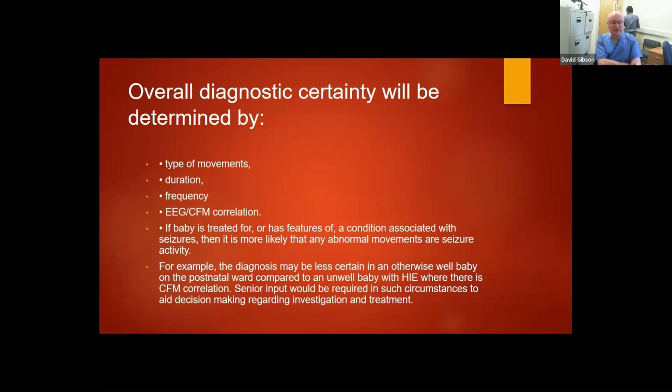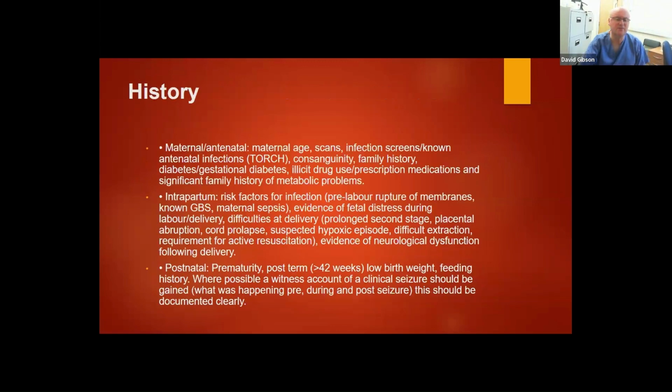So obviously where we have a clearly unwell baby with HIE, where there is CFAM correlation, we can be clear that this is the reason for it. But beyond that, we've got to look a little bit further, and that's what I'm going to go on to next. And first of all, take the history.